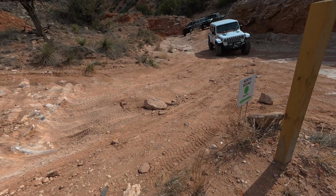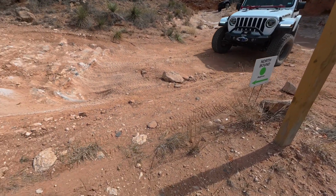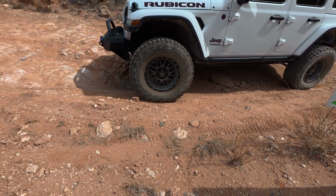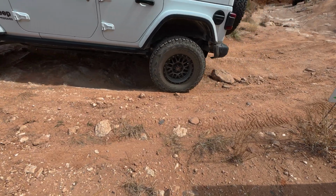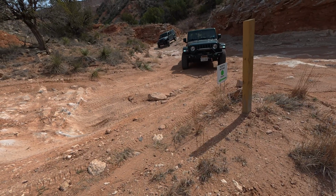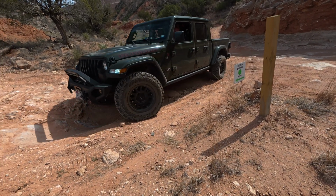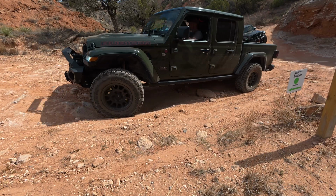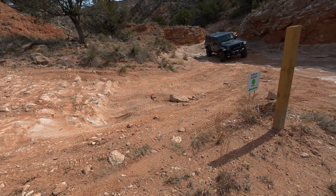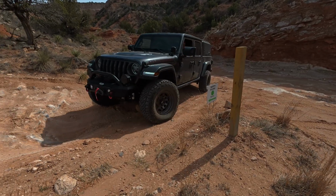So you just want to straddle the hole. So put your driver's side on my side and then your passenger side on the other side. Come driver just a hair. Perfect. Just easy throttle all the way up. Perfect. A little bit driver. Good, driver. Driver would be the direction to turn the wheel instead of lefts and rights. Side up.